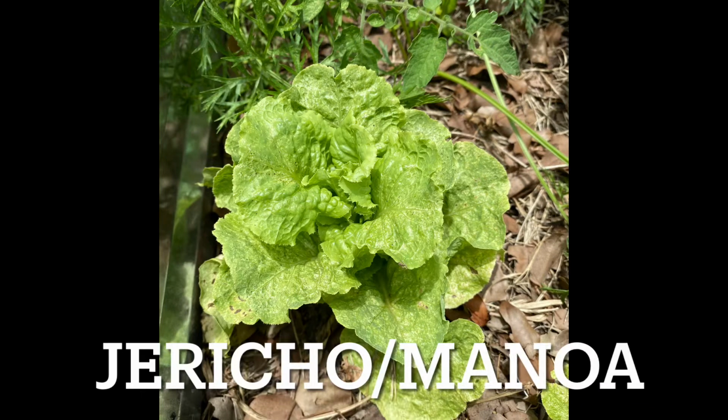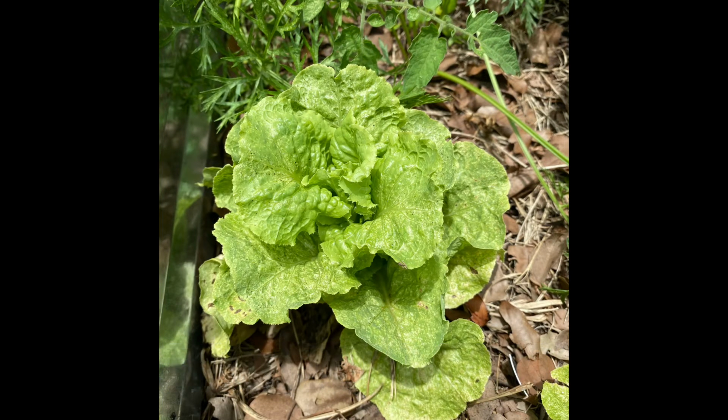Another one I really like is Jericho or Manoa. Manoa is a Hawaiian lettuce that they grow obviously in Hawaii, and I like these two, but they do bolt. They will bolt. But if you succession plant, you're going to keep getting leaves out of it that are more like salad greens. And they do take longer to bolt, especially if you put them in a shady area.